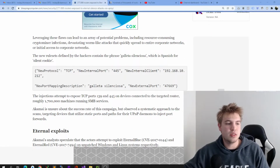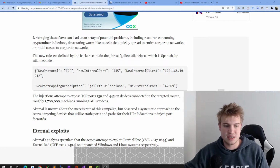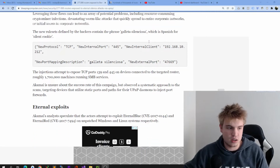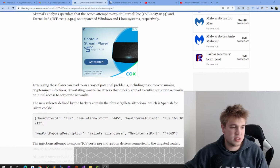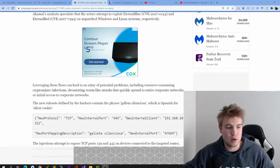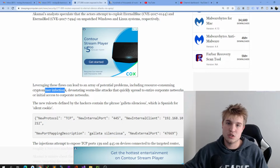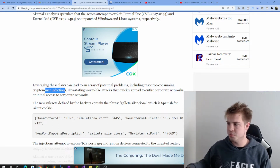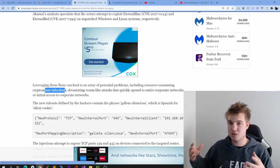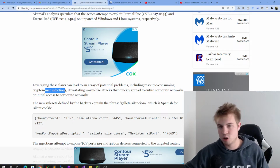This hack is being called the Galleta Silenciosa, which is Spanish for silent cookie. And what it does is, let's go ahead and read it right here. It leverages these flaws, and can carry an array of potential problems, including resource-consuming crypto miner infection. We've talked about that a couple of times on this channel, where you can turn your router, or your computers or anything like that, into a crypto mining device, where it will sit there and chew up your CPU, and take up a lot of energy and electricity, and will cost you a lot. Meanwhile, these hackers are getting a little bit of crypto from it.